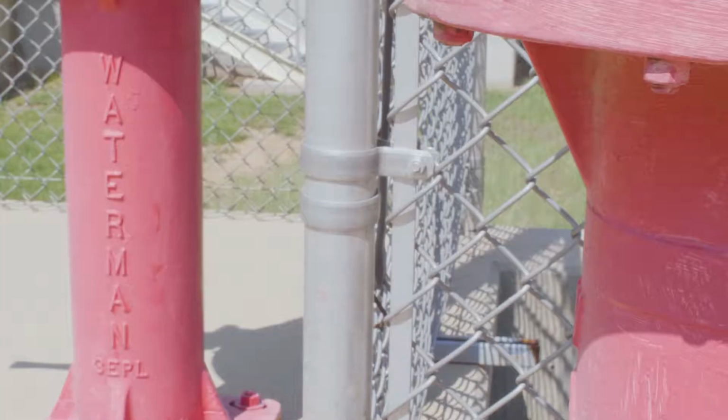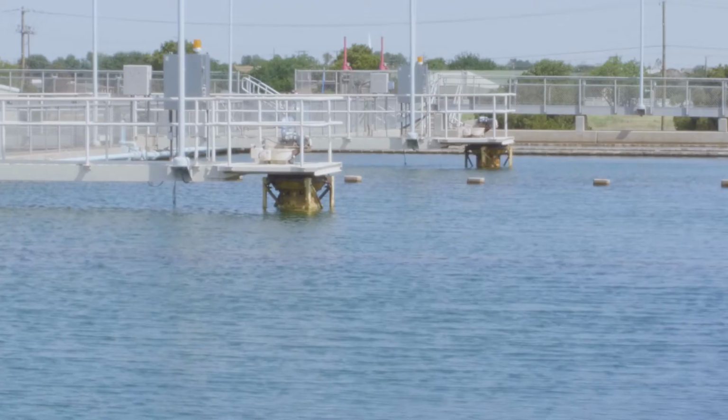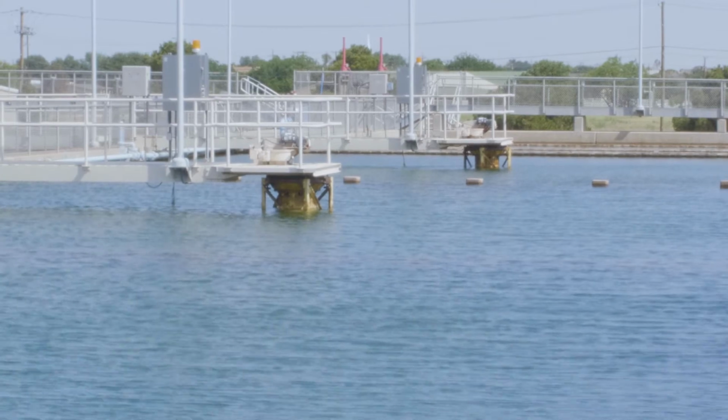I'm Corey Moose. I'm the Assistant Utilities Director for the City of Midland, Texas. Chlorine conversion is going to last approximately 30 days from July the 5th to August the 3rd.